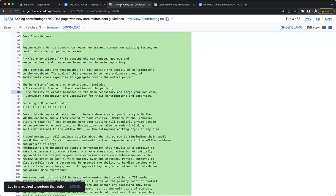I mean, I have to admit, I worry about the size of the list of people who can do the merge. That seems out of best practices. I understand the need for more than just ONF people to do it. I'm just wondering about the size of the list.